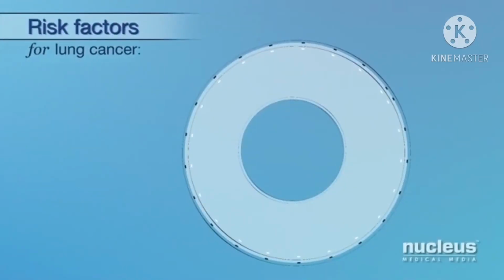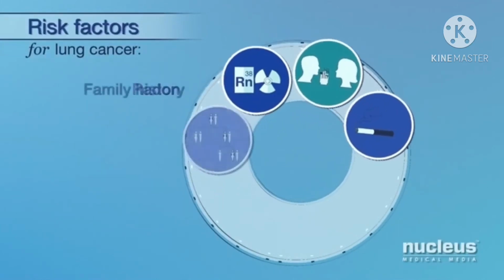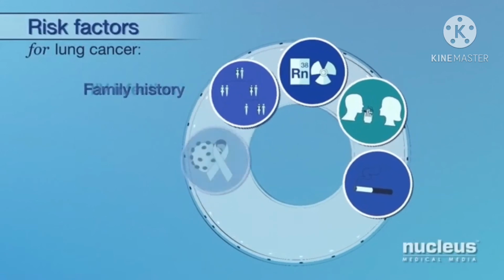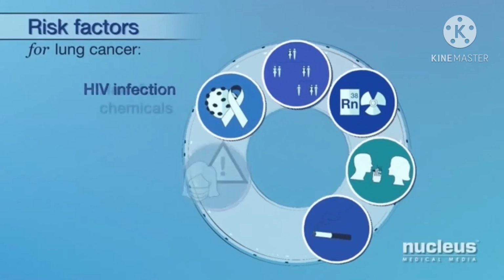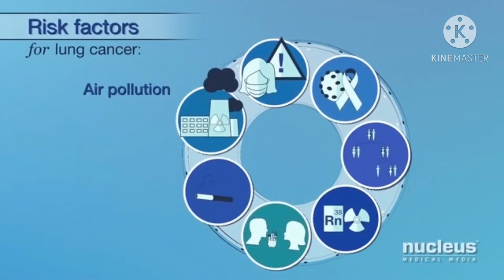The main causes of lung cancer are cigarette smoking, secondhand smoke, exposure to radon, family history of lung cancer, HIV infection, exposure to harmful chemicals, and air pollution.